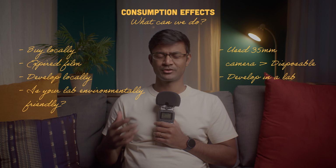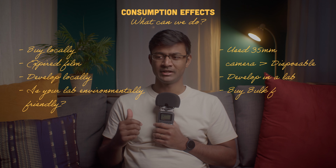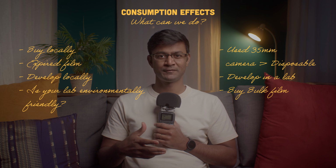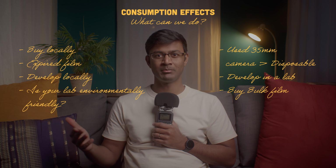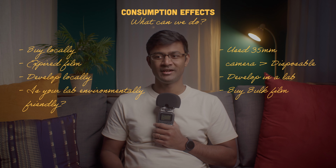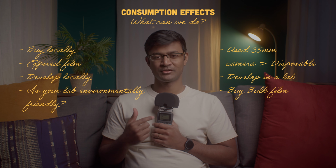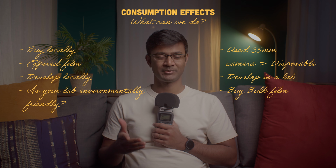Another thing we can do is to try and buy film in bulk. Plastic containers that we touched on briefly earlier, if we buy like 100 feet of film, I think it cuts down to 18 rolls, which means we've avoided buying 18 plastic containers, which is great. This is something that I have not tried personally, but I fully intend to in the future. So yeah, that's something we can do.